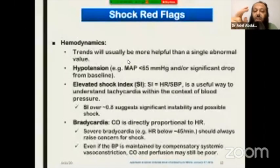Elevated shock index. The shock index we usually use in mass casualty or pre-intubation and rapid sequence intubation. A very useful index, I will highlight it in the next slide. It is a way to understand the tachycardia within the context of the blood pressure. What about the bradycardia? For severe bradycardia, always raise the concern of shock. Even if the blood pressure is maintained by complete vasoconstriction, cardiac output and systemic perfusion may still be poor.